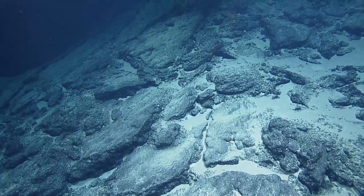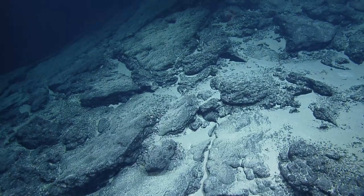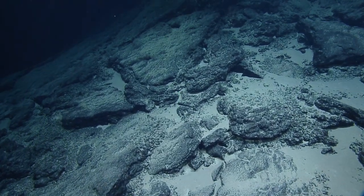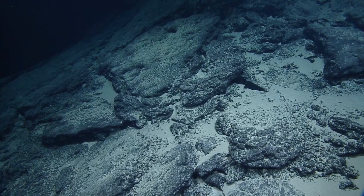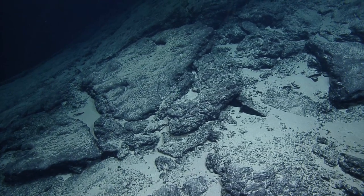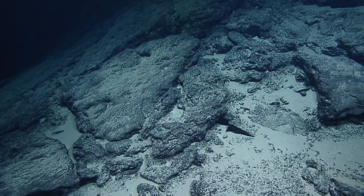So again, we're using two ROVs in order to conduct this dive. The main one that we're using is Hercules. And the sidekick for Hercules today is Atalanta. So you can see the main feed that we have on channel one is the view from Hercules, and then on channel two, that is the view from Atalanta that is hovering above Hercules about 30 meters.